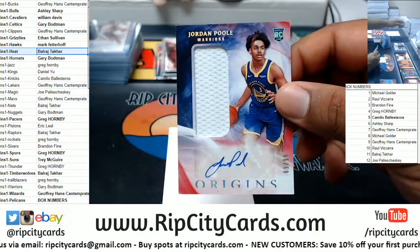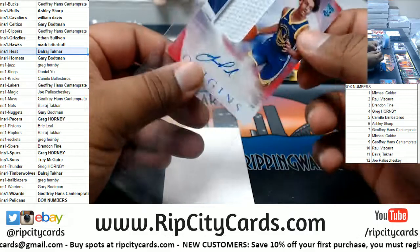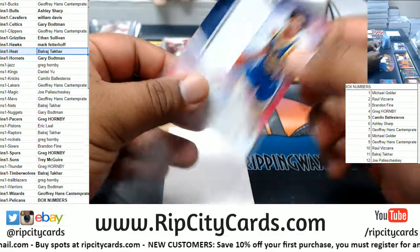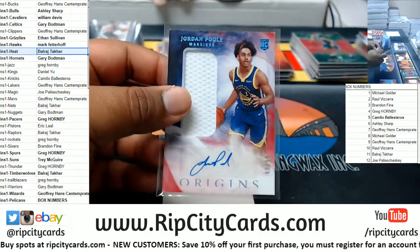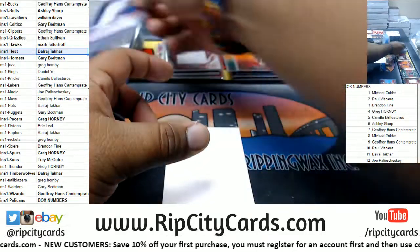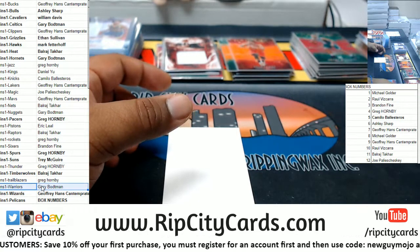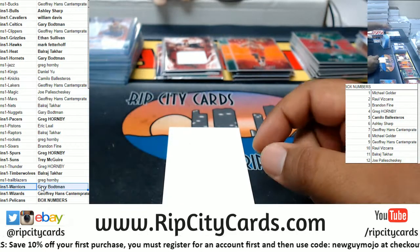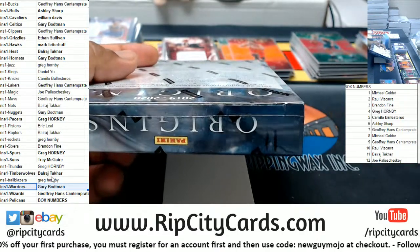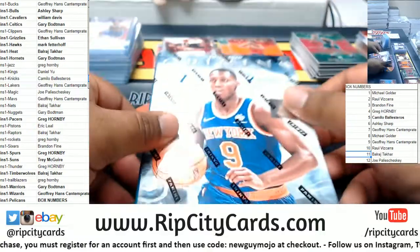Jordan Poole, Warriors, to 99, rookie patch auto. Warriors with a hit. All right, box 11. Box number 11.